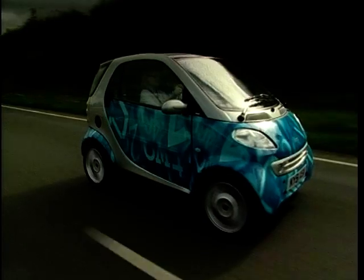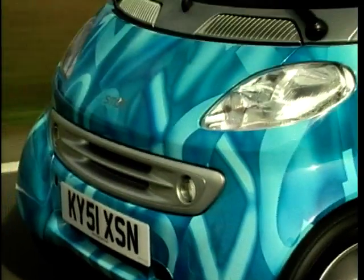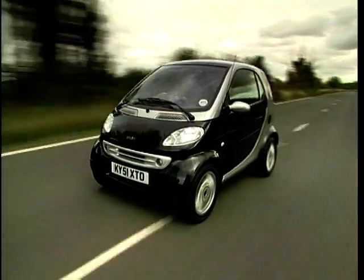But the bright side is tiny running costs. The thing runs virtually on fresh air and has an insurance group of only 2. Yes, 2.